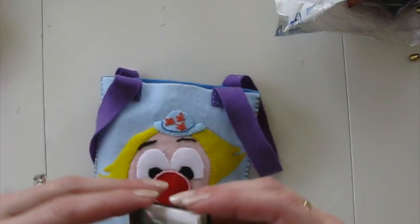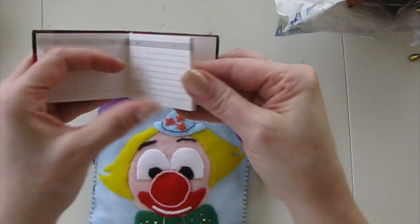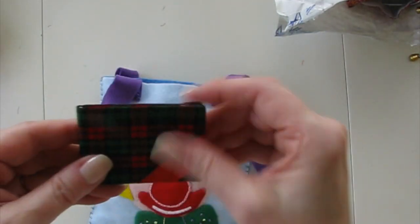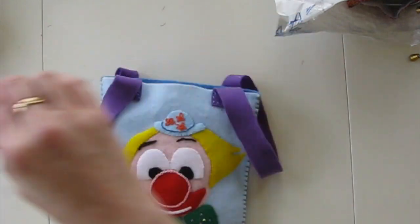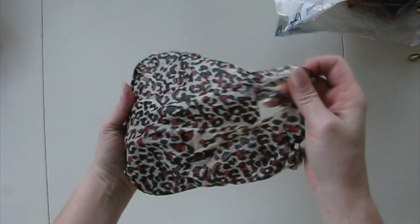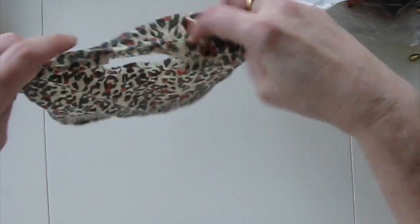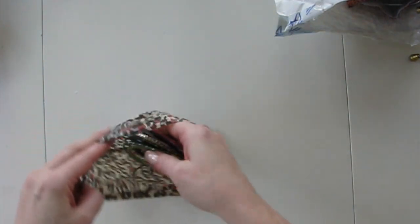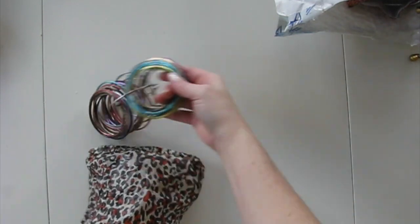Okay, and there's a little, oh look, a tiny little book. Oh, it's a tiny little address and phone book. How sweet. Look how teeny tiny. This is right for your purse or to put in someone's Christmas stocking, huh? Cute. And, okay, that's all for the bag. Let's see. This, oh, what a cute little sack. A plastic sack. Oh, look. Oh my gosh. Look at all these.